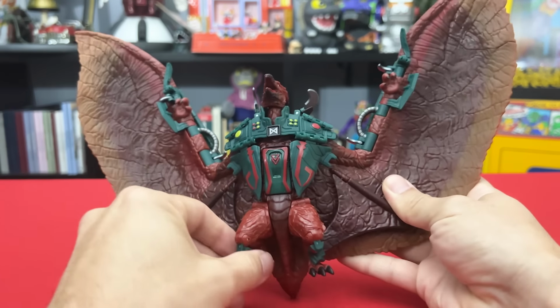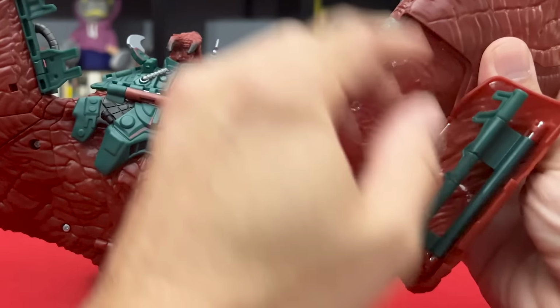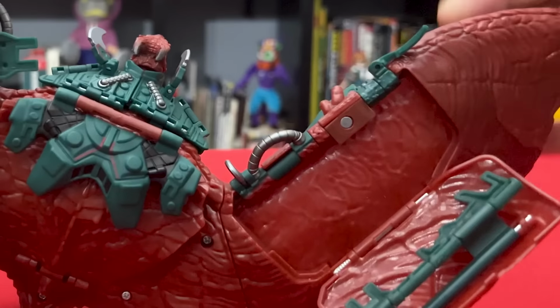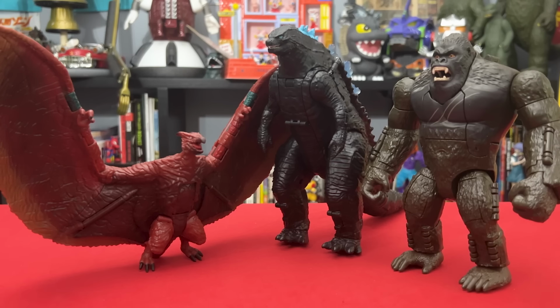Transforming Rodan back is easy and fun. But seriously, it's all a matter of slipping parts back into these trap doors along his back. That's almost all of it. Here's everyone in normal mode, and you can see how Rodan is the best at passing by as just a regular figure. Because his doors and hinges are all hidden, the best of the three figures.